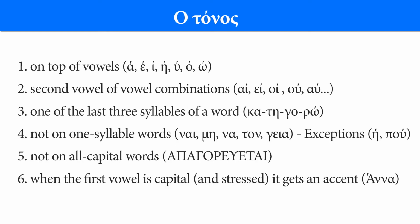Now it's time to see the rules. The accent goes on top of vowels only. When we have a vowel combination, the accent goes on top of the second vowel of the combination. We can find an accent only on one of the last three syllables of a word. We don't use an accent on one-syllable words, but there are some exceptions here.